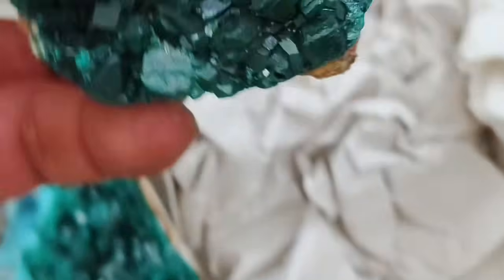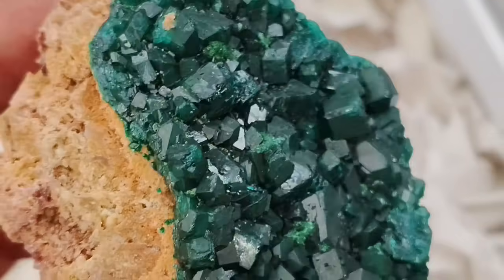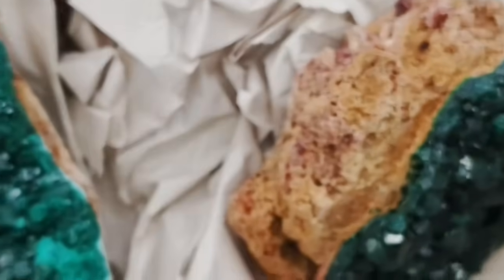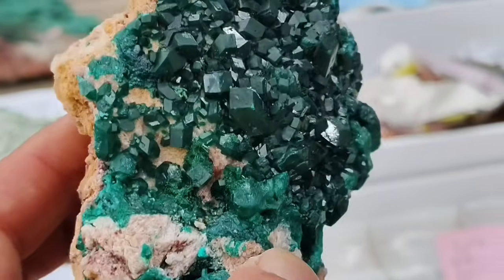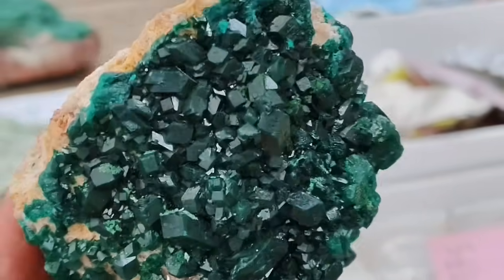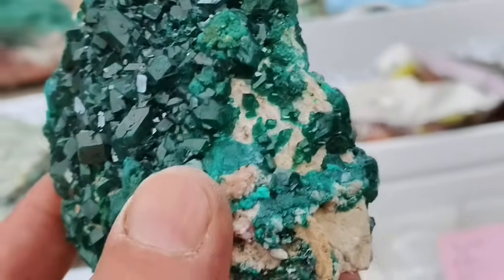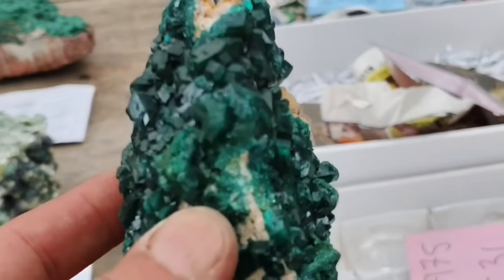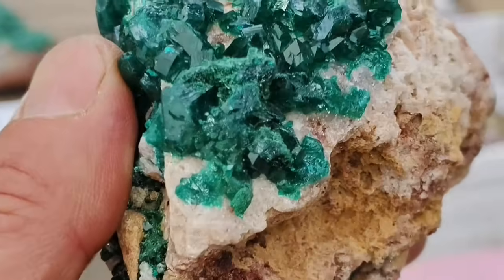Weighing 700 grams. These 3 specimens. And here's the large one. Oh, look at that. Okay, so this is a lot of dioptase. And it's a lot of beautiful, large, gemmy dioptase. And it stretches all the way around. So nice.